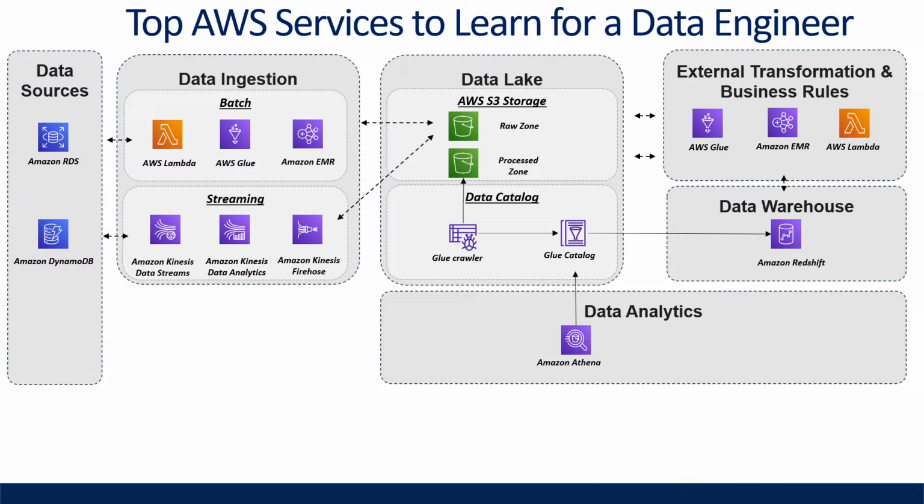This is a serverless service where you only pay for the terabytes of data scanned. If you're already familiar with SQL, you're going to feel right at home using AWS Athena. And the beauty of this service is if you already have populated your Glue catalog with your various datasets earlier, with minimal configuration of AWS Athena, you're basically ready to start performing ad hoc queries on your data.